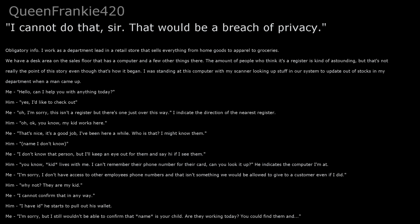Obligatory info. I work as a department lead in a retail store that sells everything from home goods to apparel to groceries. We have a desk area on the sales floor that has a computer and a few other things there. The amount of people who think it's a register is kind of astounding, but that's not really the point of this story, even though that's how it began. I was standing at this computer with my scanner looking up stuff in our system to update out of stocks in my department when a man came up.